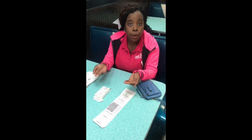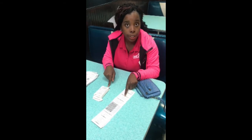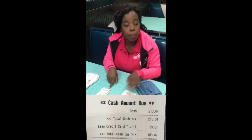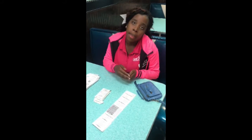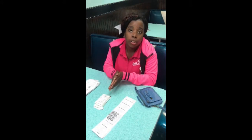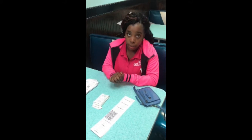Now that I've explained what all this is, we're going to go over what to do. The total cash due on my revenue is $183.07. We'll pull that amount out of my bank and put it with my revenue. The remaining money in my bank is mine. What I want to do is count everything up to ensure that when I clocked out earlier, that I claimed all of my tips correctly, keeping in mind not to include any amount that I had before coming in.